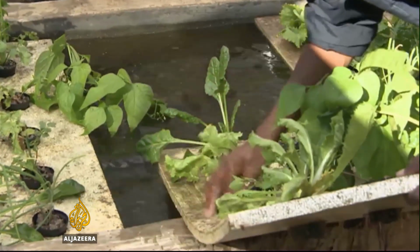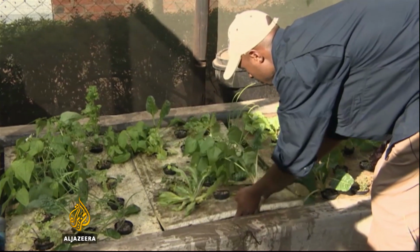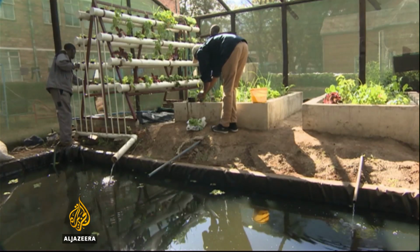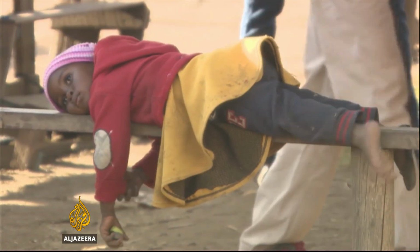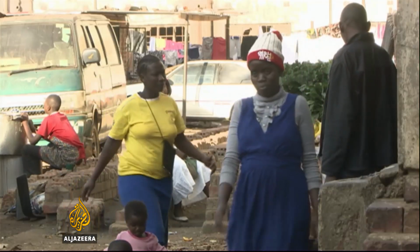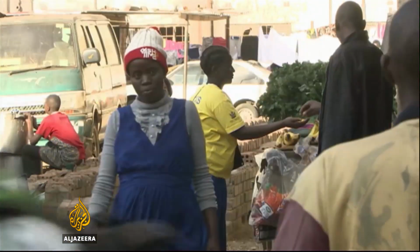Farmers say the system monitors pH levels and nutrients in the water and uses 90% less water. It's a relatively new way of doing things in some countries in southern Africa. But as cities become more populated, many here say alternative ways of growing food is necessary.